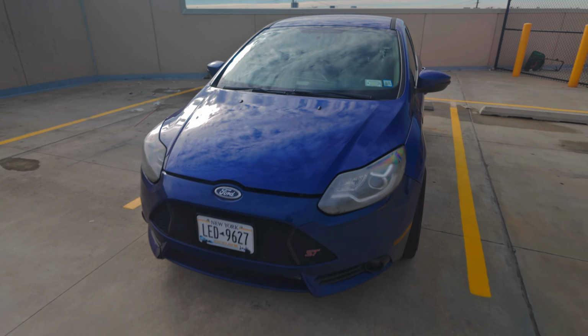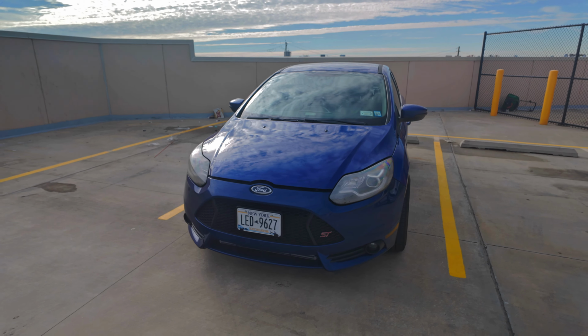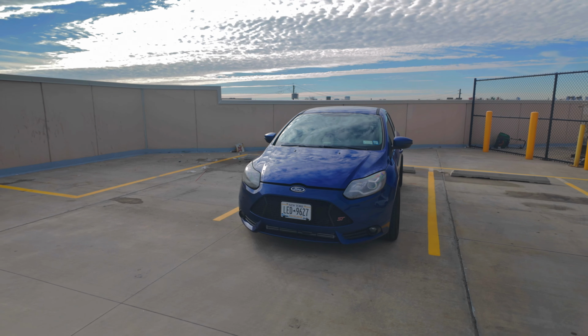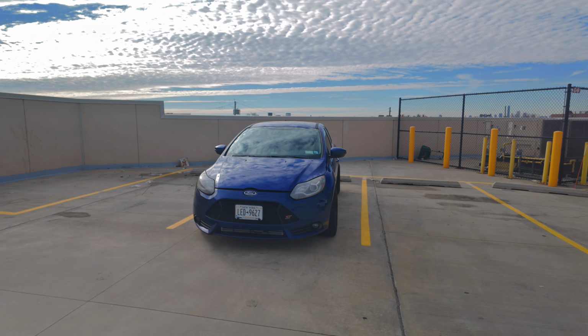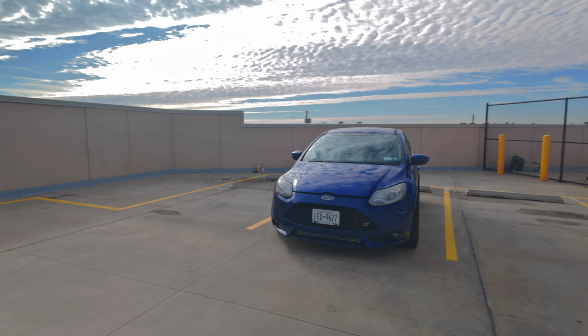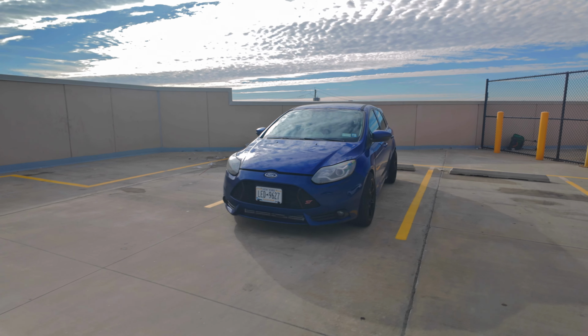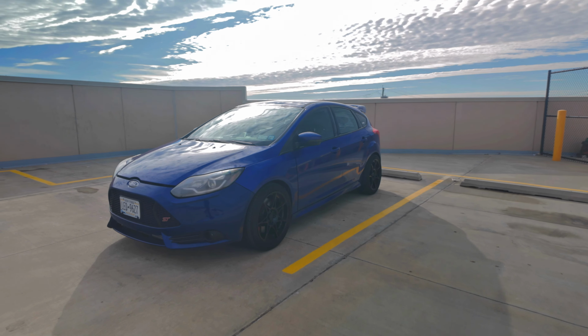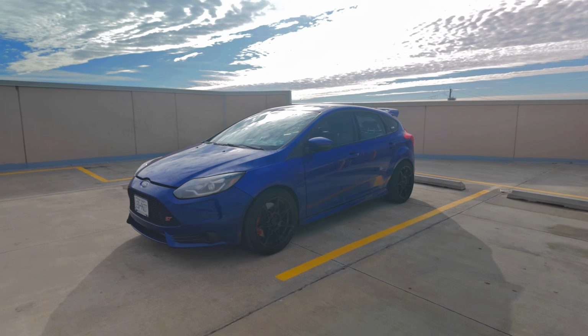I kind of wish sometimes I would have got a facelift Focus, but I was desperate and wanted a car. Especially, at the time I really wanted the ST. I really did want the ST. This was the car I wanted, and I got it. And I can't complain. She's looking good right now. I'm not gonna lie, I was gonna lower her and do all this other stuff. Kind of lost the motivation for this car, honestly.